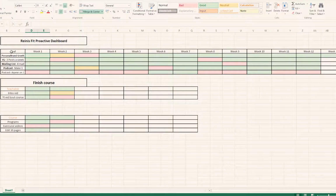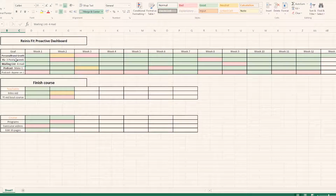Then I divide it into smaller things I'm doing to achieve that goal. So for example, to grow my Instagram, posting 3 high quality posts a week, then making 4 emails a week for my mailing list, making 1 podcast and appearing on one podcast. And the thing is, during the week and at the end of the week, you color the cells out in green or red.